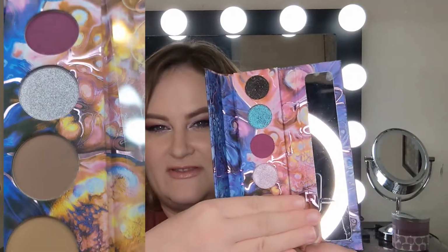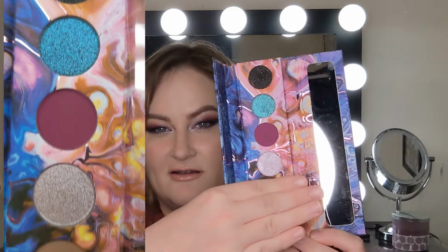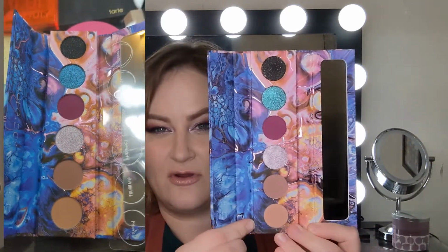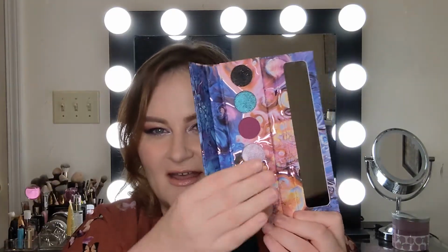And I mean, these are just basic neutrals, but I love that color story right there. I almost wish that one of these neutrals wasn't in here and that there was another beautiful color in there. I don't know what else I would want. I just love this so much that I think one more pop of color would have thrown me over the edge. I guess it's probably better that it didn't. But look at that. Look how pretty. Ugh, and the packaging, the way.